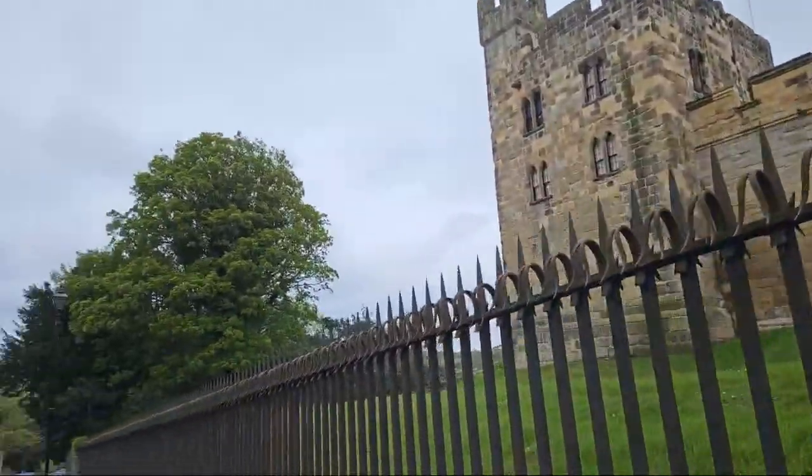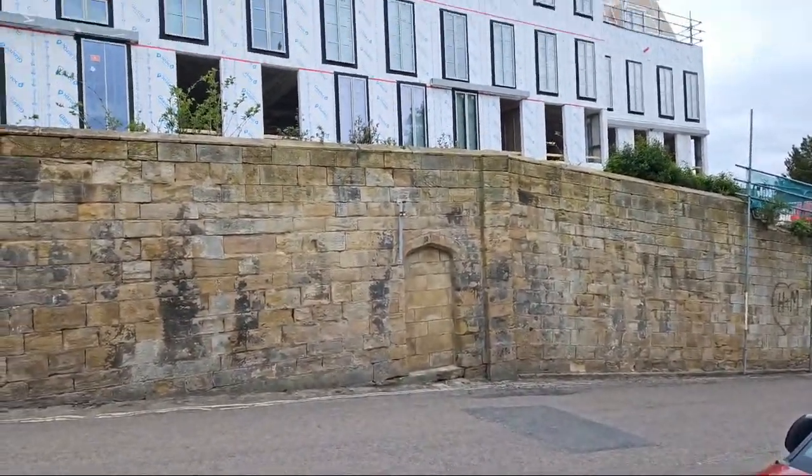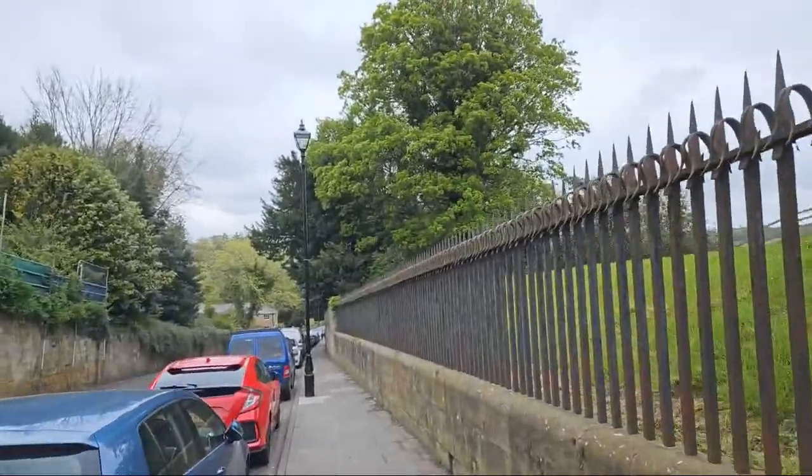So isn't that a shame? Look, you've got that old stonework there with that beautiful accented arch there, and then that modern building there, which is just going to look like any other modern building and be a load of rubbish. Big shame there, big shame.